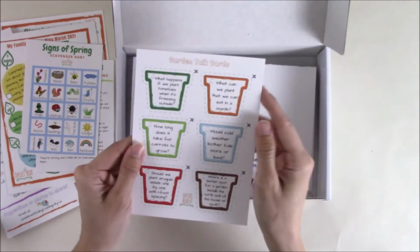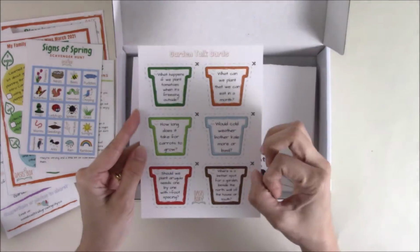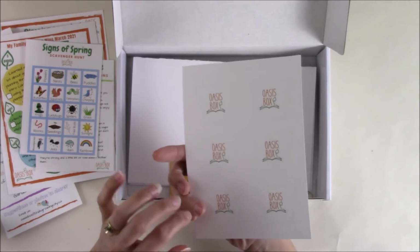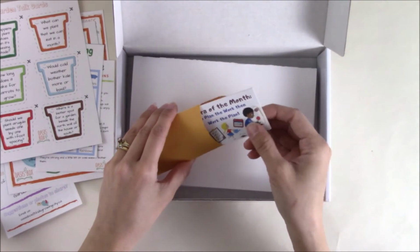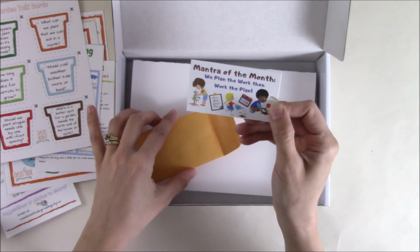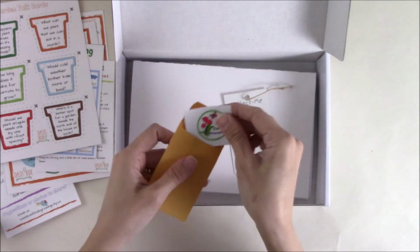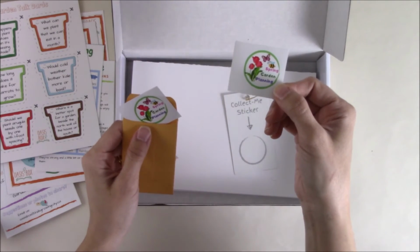And as always, we have the garden talk cards, which are collectible items that are cut out and can be collected together. And they're conversation starters about how to plan a garden and spring and things like that, with very little cute logos at the back. As usual, we had the mantra of the month card. And the mantra of this month said, we plan the work and we work the plan. And at the back of it, there's a spot that they can actually go ahead and collect their sticker. And the sticker of this month was Spring Garden Planning.